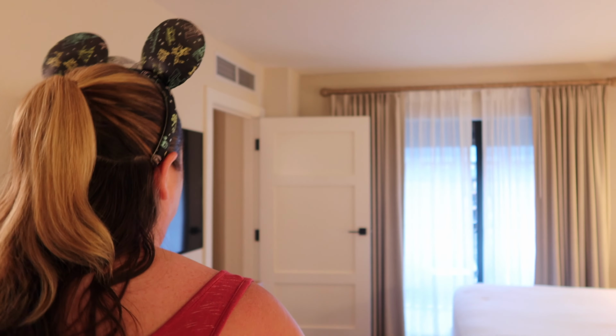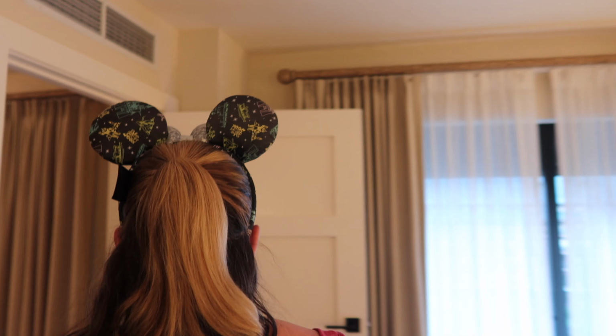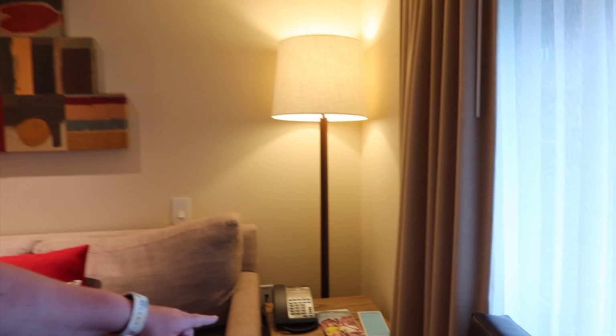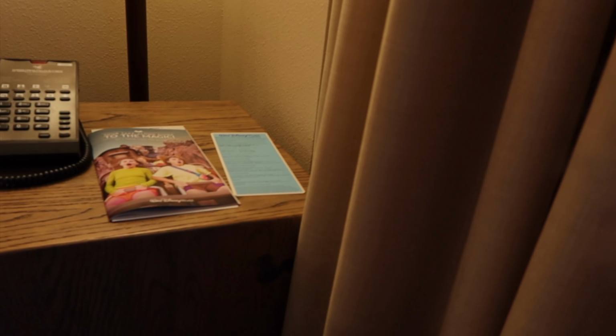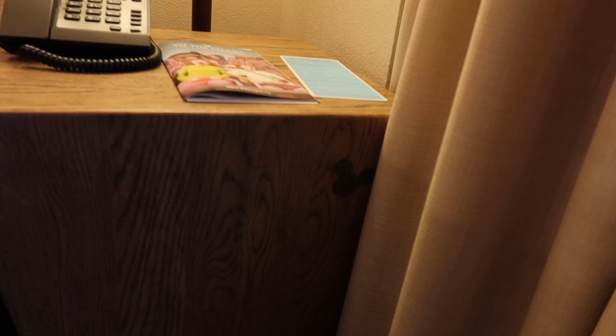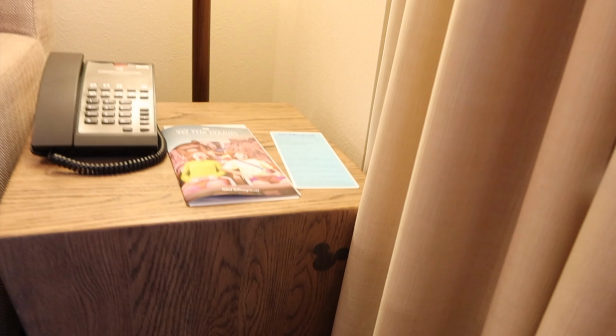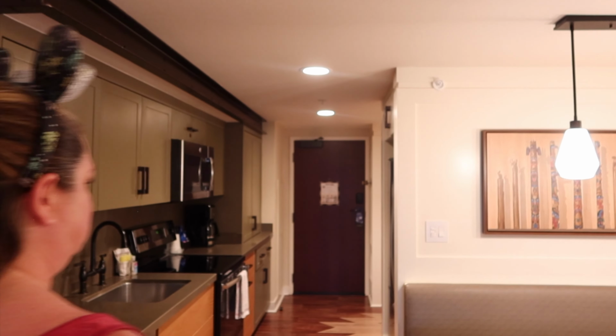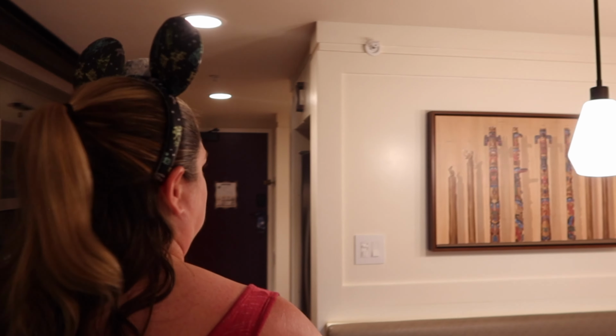All right, let's go to the main bedroom. Real quick as we're walking back, I found a hidden Mickey. Oh yeah, right there on the table. Hopefully you guys can see it. If not, I will zoom in and get it. There we are. Okay. I do like the totem pole, the Wilderness Lodge artwork.